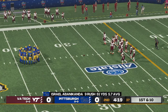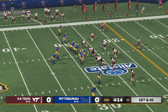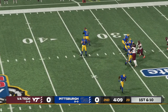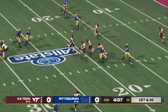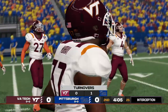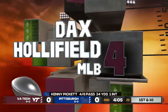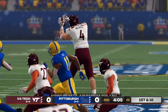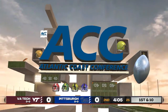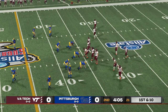I don't think there's a coach in the world who wouldn't be happy with getting 5 yards a carry. That quick, it's picked off. Great catch by the linebacker, but not a smart throw from the quarterback. It didn't look like the quarterback even saw the linebacker hanging in that area. It pays to be in the right spot at the right time. From their own 35-yard line, first down.